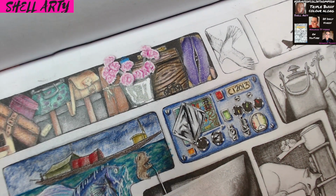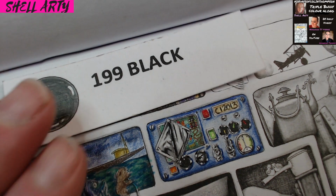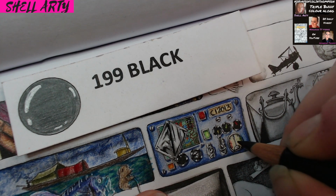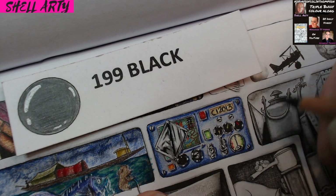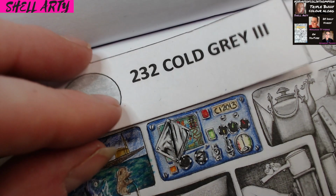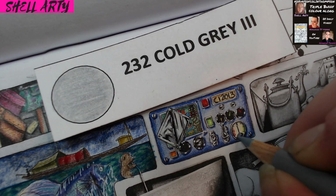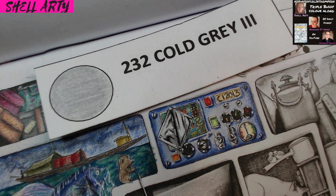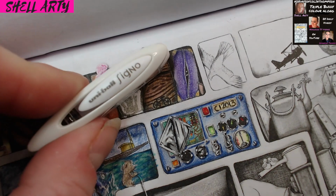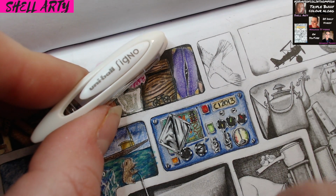See? And then I've just got a little dial in there. So I'm going to come in with black. I'm just going to edge it there with black. And cover the rest of it with cold grey 3. And then my white Signo pen. I'm just going to put flecks and dots. Let me get it to work. Decided it's not working.